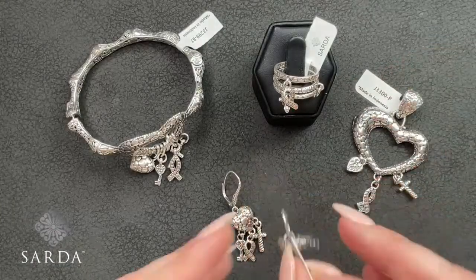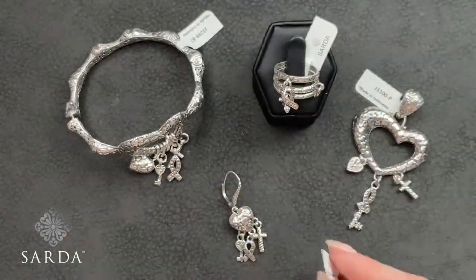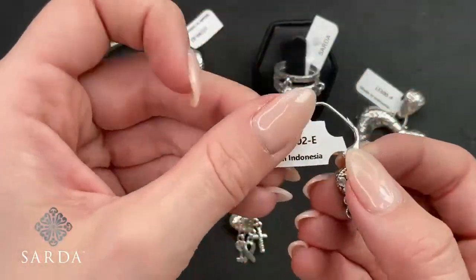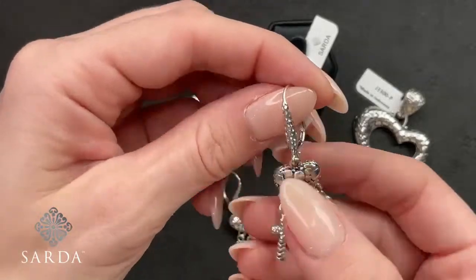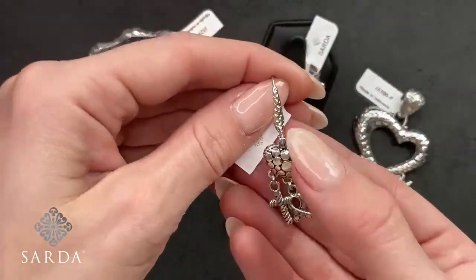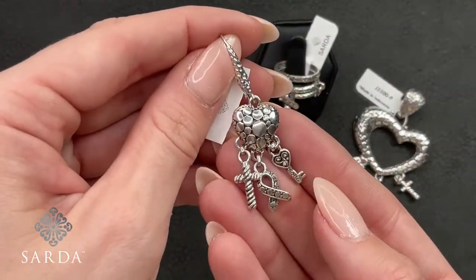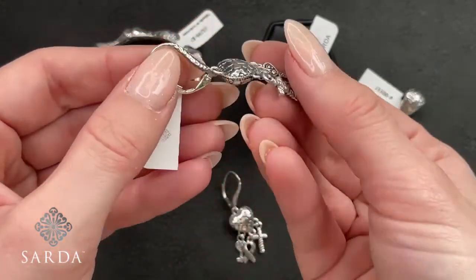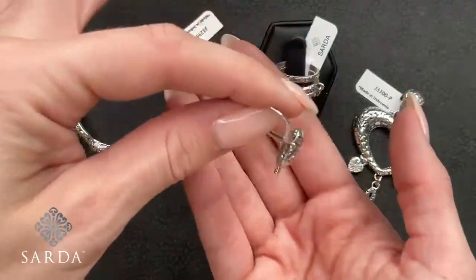And then we have J3302 for the earrings, $89.99. These are a lever back, hammer detail. And then each one has a little key, little ribbon, little cross charm. Still three-dimensional, but very lightweight.